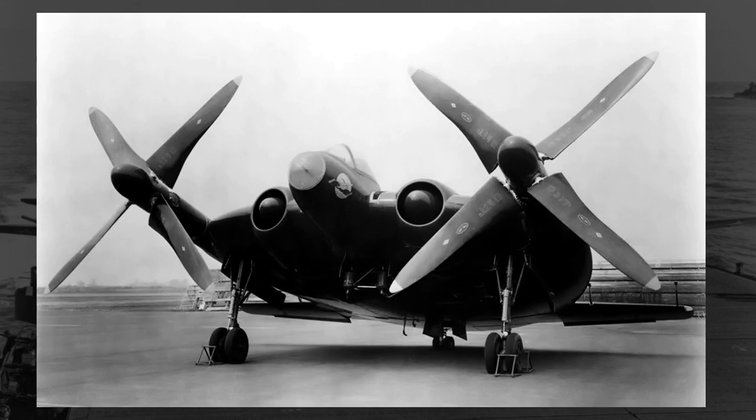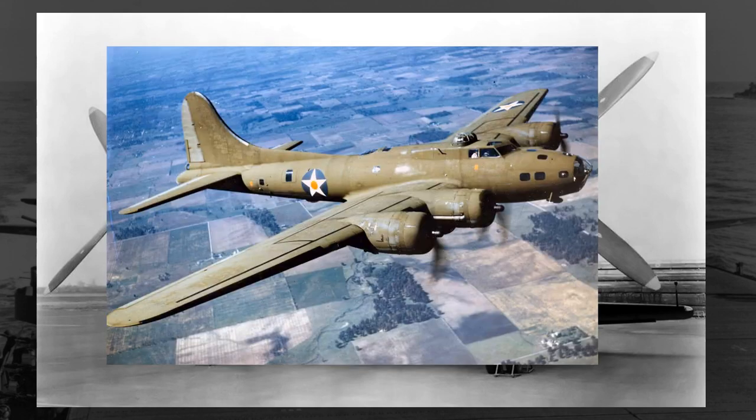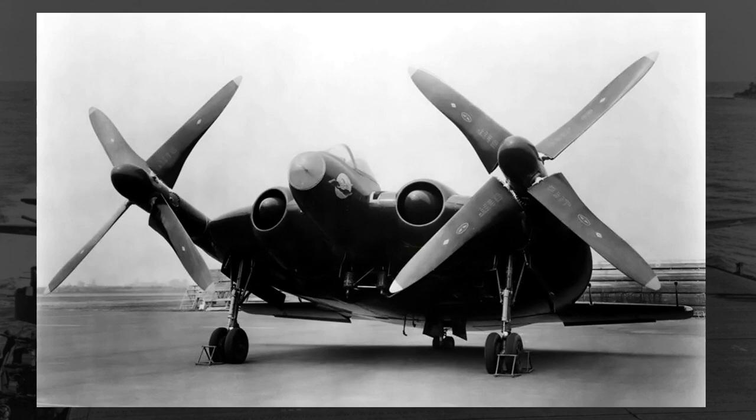The cockpit was moved slightly forward and resembled one that would be seen on more conventional aircraft. It was also slightly larger, with listed dimensions of 28 feet 7 inches long, 32 feet 6 inches wide, and with a total wing area of 475 square feet.